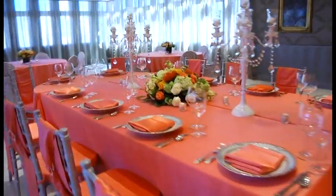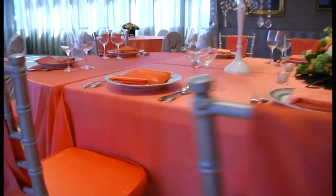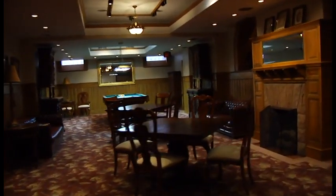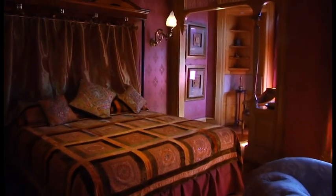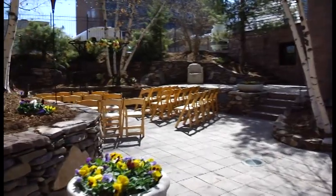We also have this club room on the lower level that we use in conjunction with the main space, and that's a great area when people are getting ready for ceremonies. The groomsmen can go down and get ready and play a game of pool until the ladies are ready. And typically they get ready in the suites on the second floor, and then they can just head down the stairs to the ceremony in our beautiful courtyard area.